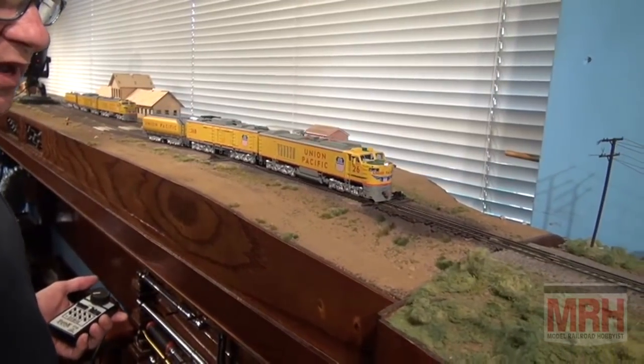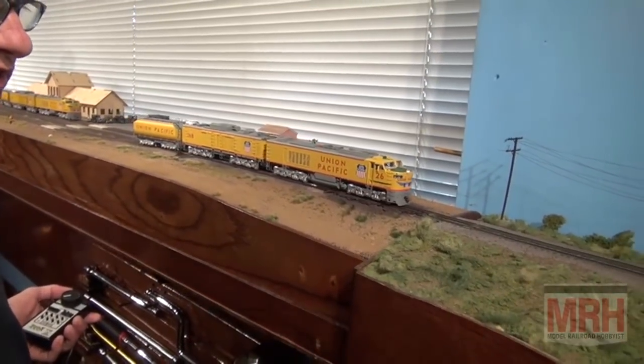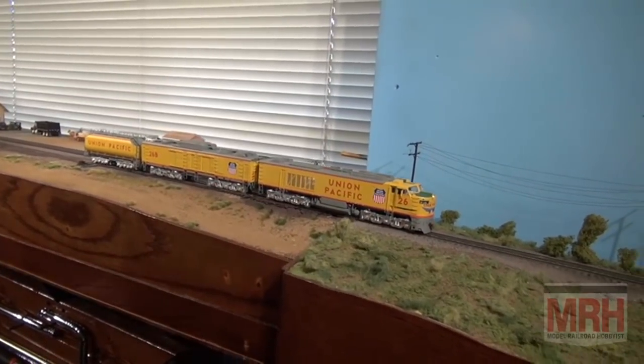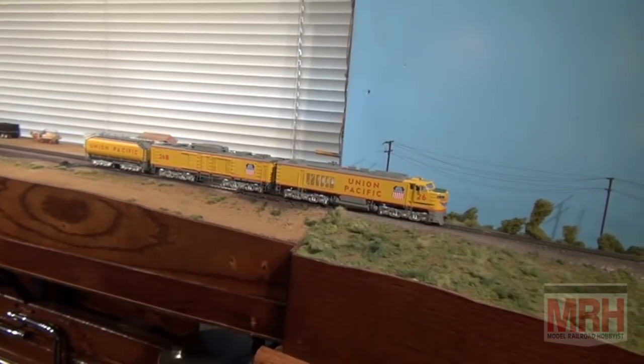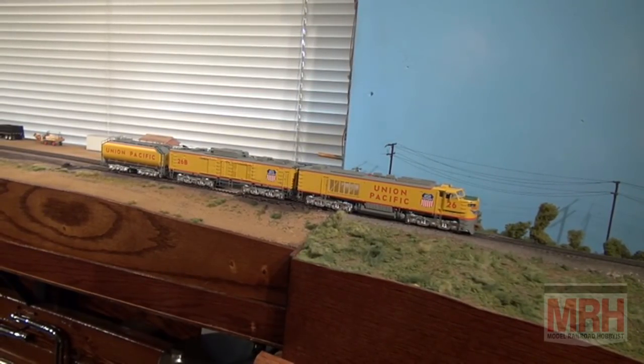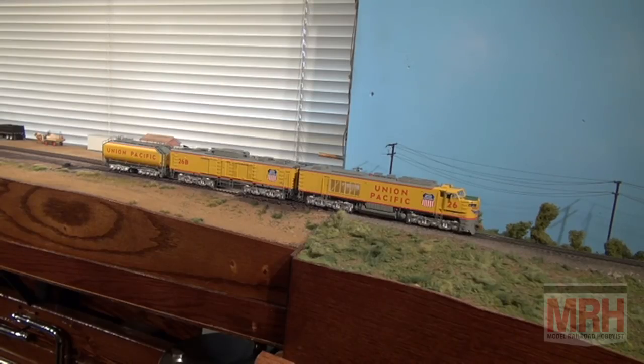The decoder's set up with a lot of delay. I've got the throttle off and it's just slowing down now. And I want to shut this one down too. Next. And in fact, this one will power itself down without hitting any buttons on the throttle as it's stopped.